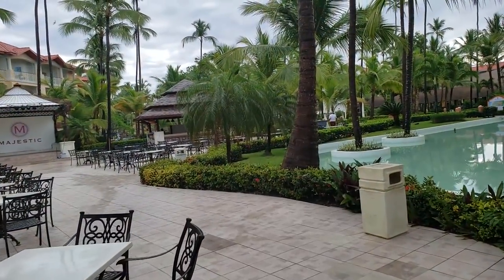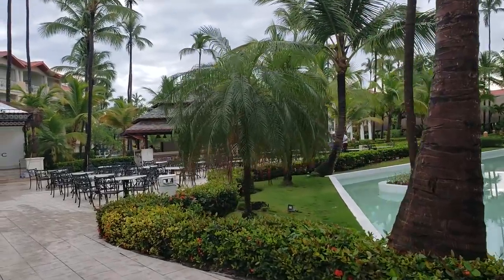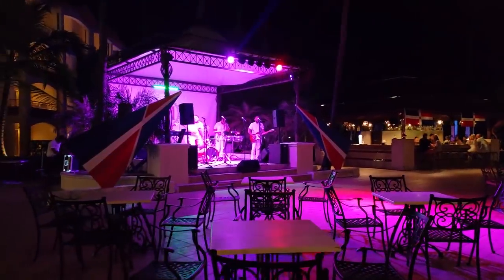So here, guys, this is what they call the plaza. I call it a courtyard, but they call it the plaza. And this is where there's something going on pretty much every night. There's always a live band playing up here on the stage.